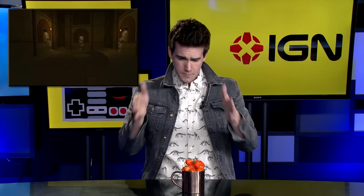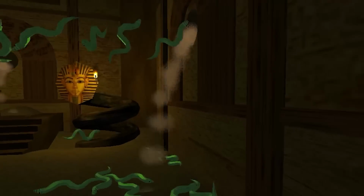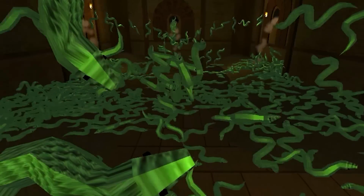So anyway, you go into the room, right? And then really the game is entirely set in the room. It takes place in this room of 1,000 snakes. The snakes don't show up until later in the game, but what happens in the meantime is really where it gets interesting. Now the game is primarily a kind of first-person exploration.